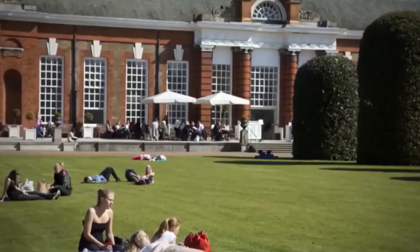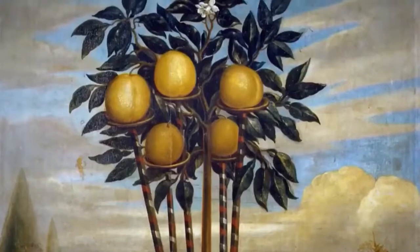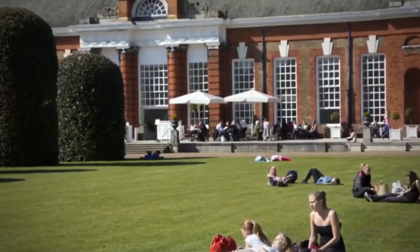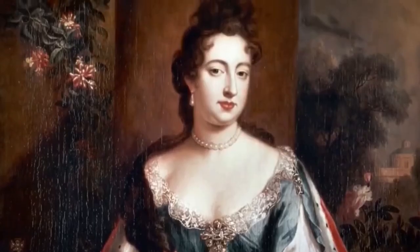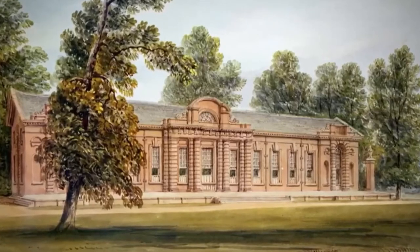Over the centuries, the palace has been altered to accommodate the extended royal family. But its most impressive building wasn't built for a royal. Its purpose was to grow fruit trees in. The orangery was commissioned by Queen Anne in 1704. It was all about housing her exotic plants, in particular her citrus trees. She was very worried that they were going to get frostbite. But, you know, being a queen, she didn't just stick up a greenhouse. Anne instructed that her orangery should be both functional and beautiful.